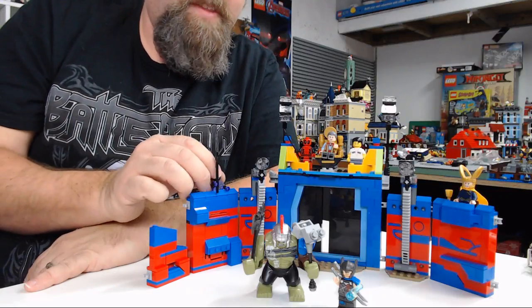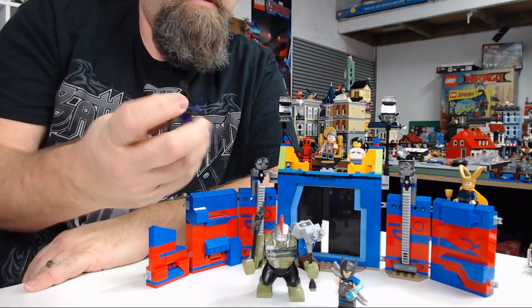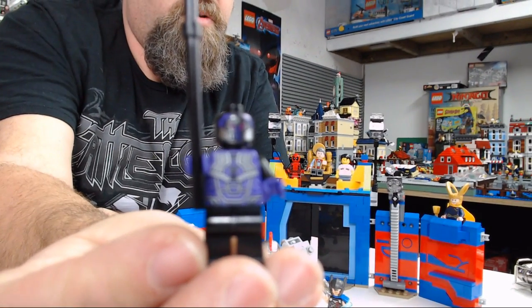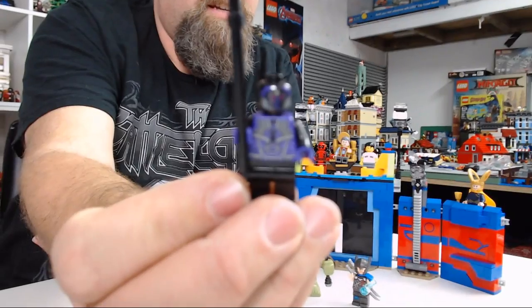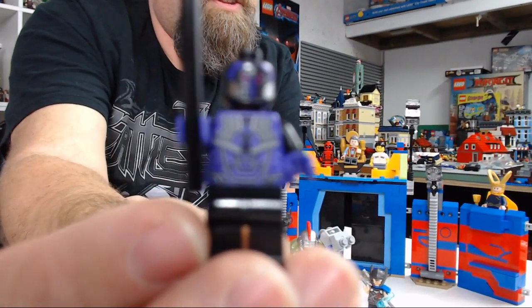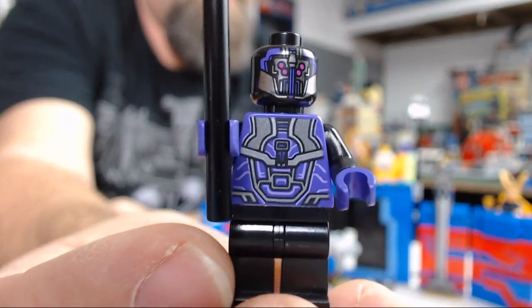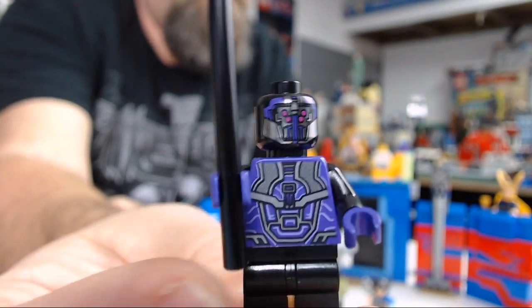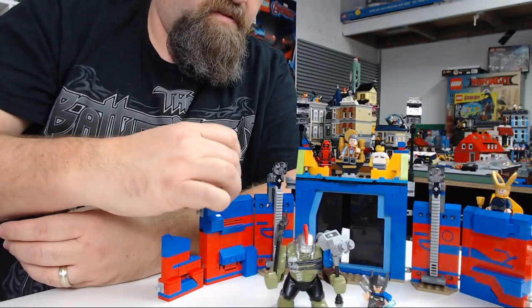Then there's a Saccharine Guard, and these guys are kind of like electro cattle prods. It's just, it needs to take a focus second on me. There we go. There's the Saccharine Guard, and they have this cattle prod thing, and we have him here.